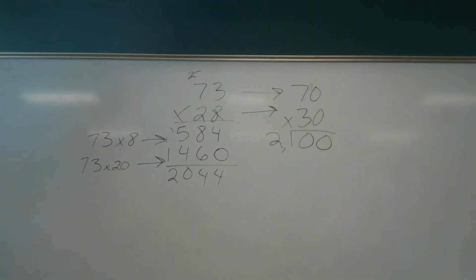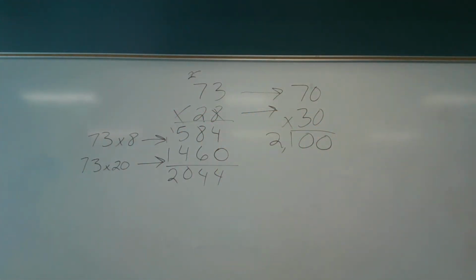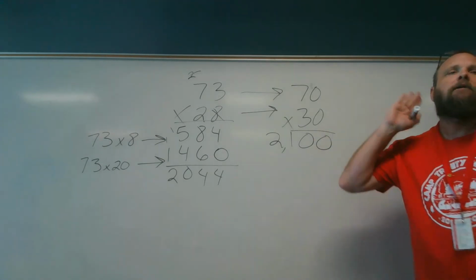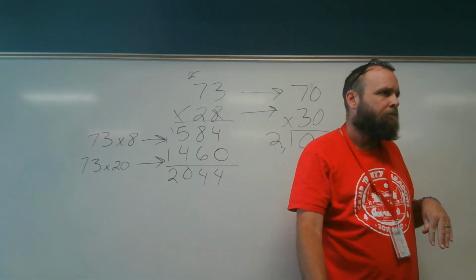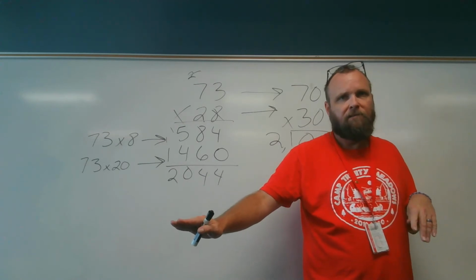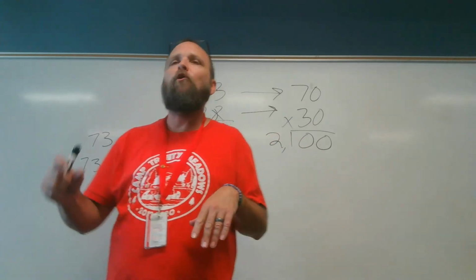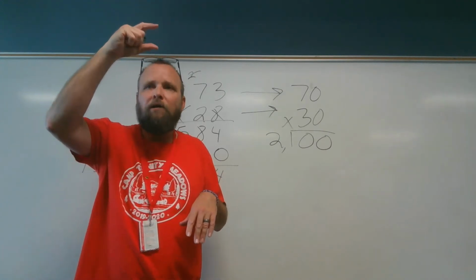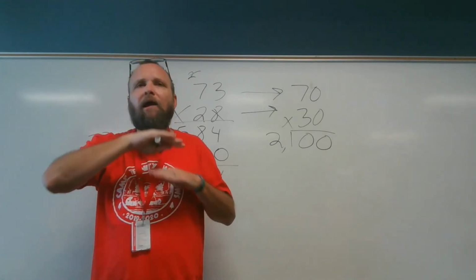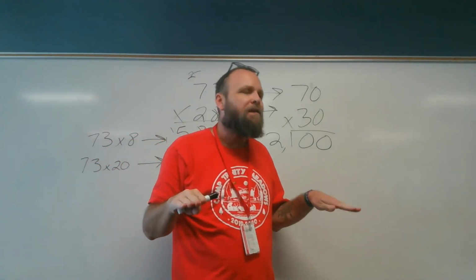Where's Dakota? One digit by one digit. It doesn't matter how many digits there are. You're only multiplying one digit by one digit at a time. That's it. So when we get to 3-digit by 2-digit multiplication, you're still only multiplying one digit by one digit. Every single time. It's the same.